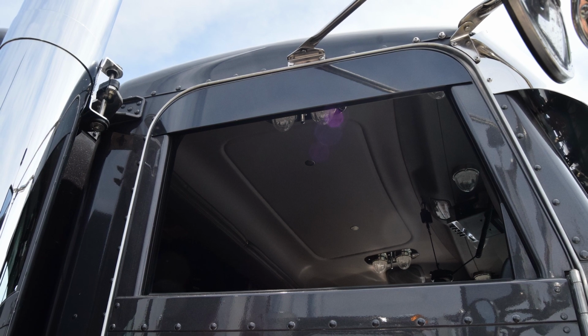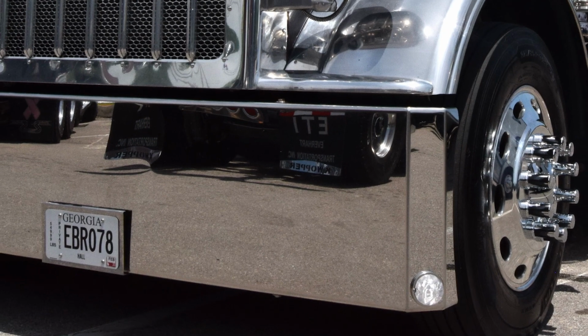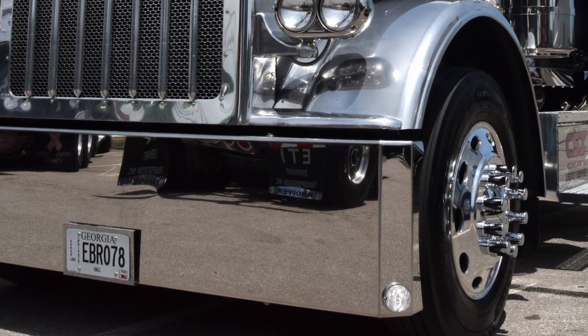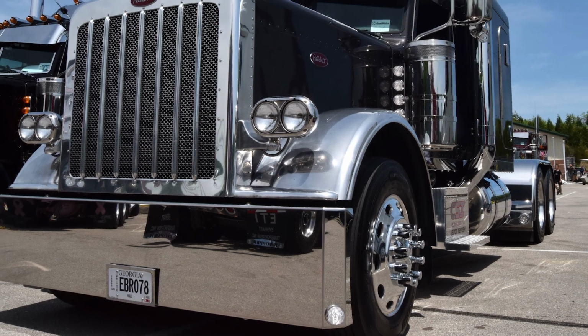This October, I've got an appointment with Sutherland Bros Air and Fab to get air ride done on the front end. So I'll be scraping bumpers. That's my last to-do list. I'm sure it'll never be complete, but for right now, that's my finish line.